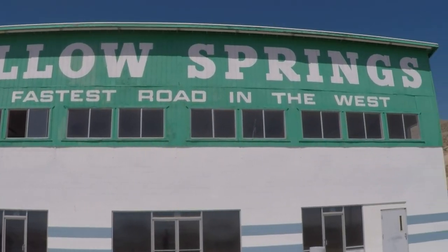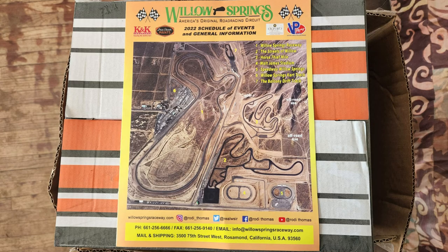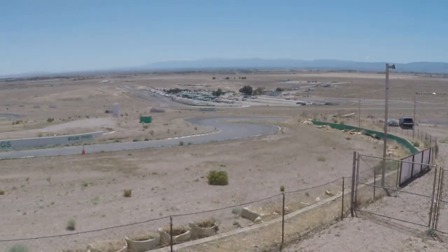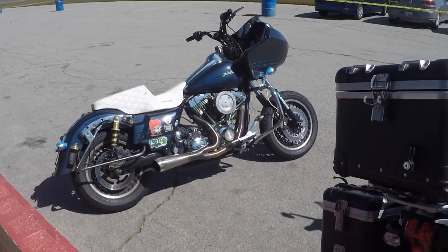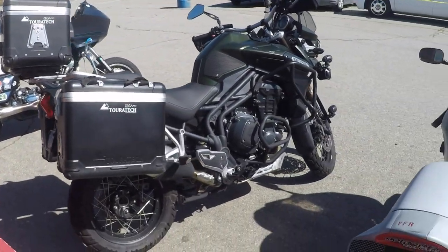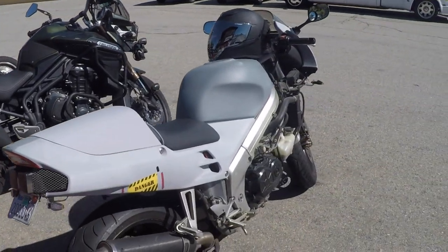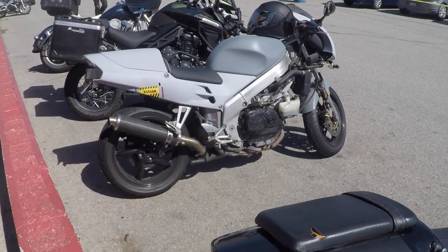Willow Springs is a track that I have heard a lot about over the years, and I've never been because it's 2.5 hours from where I live. However, I quite enjoyed it. It's a pretty neat place. So the event we're here to see is the Carnival of Speed Classic Motorcycle Festival.